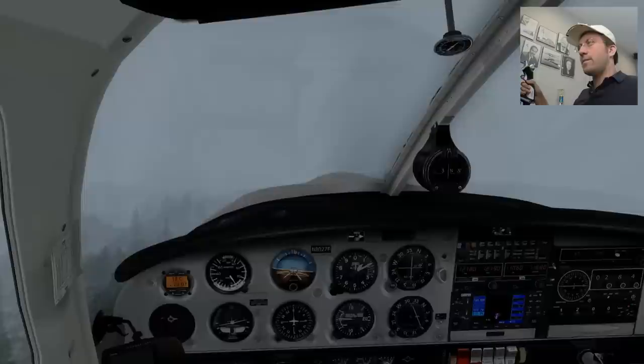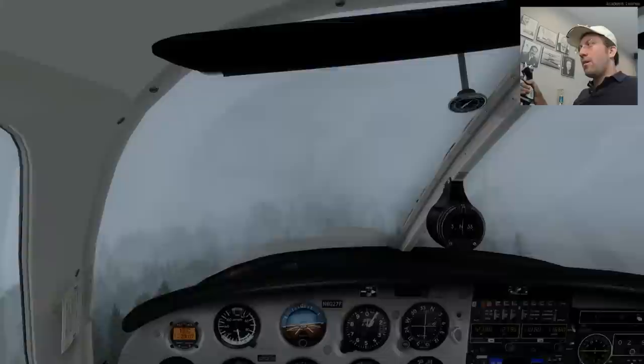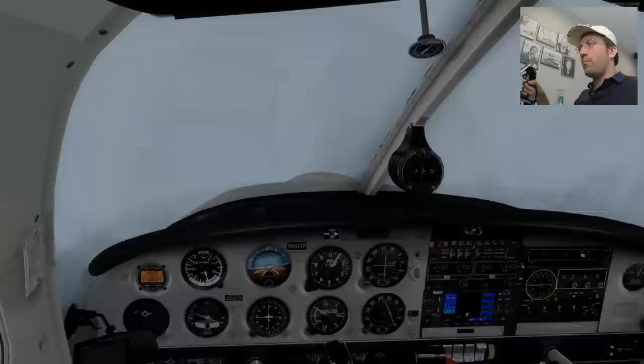90 knots, before landing checklist. Fuel pump, mixture, master, mags, master switch is on, both. Oh, there it goes. Okay, I guess I'm gonna go around. Alrighty then.